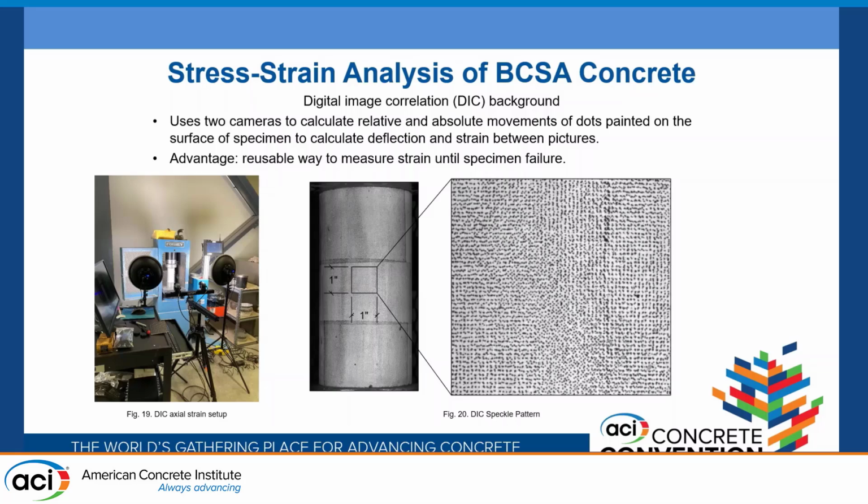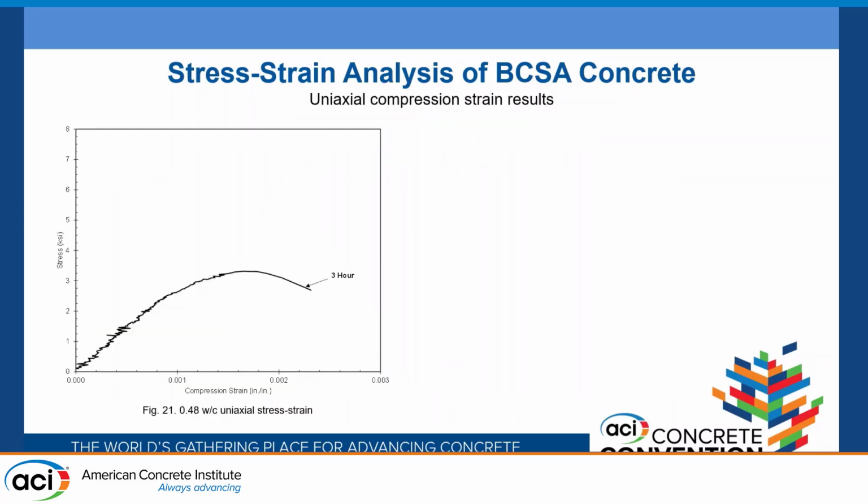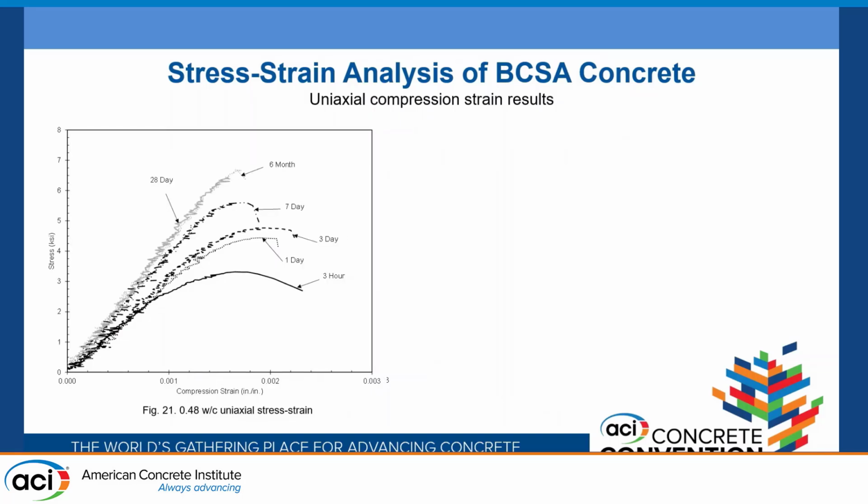Again, we used these digital image correlation cameras. That's what they look like. We had to put a lot of light on these and measure the strains. We put a virtual extensometer on the specimen and measure the strains. From this, we can see the 3-hour break, 1 day, 3 day, 7 day, 28 day, and 6 month. You can see as the specimen increases in age, it increases in strength, but also in slope of this graph, or you could think of the slope up to 40% of the stress as the modulus of elasticity.